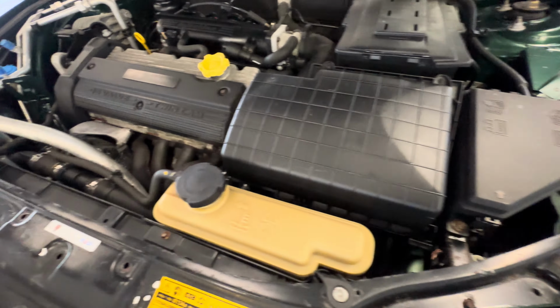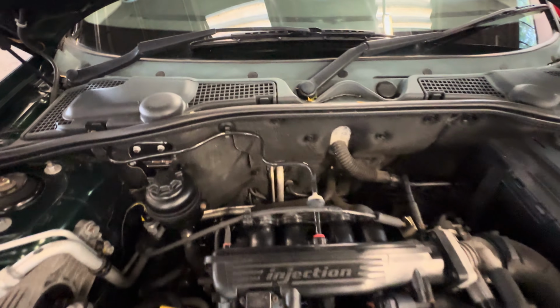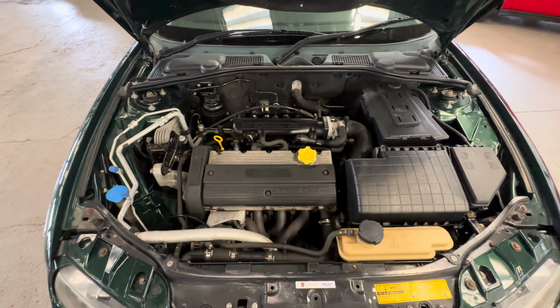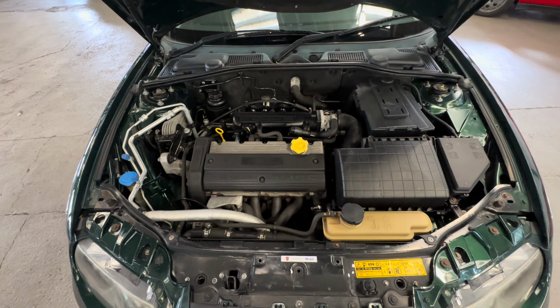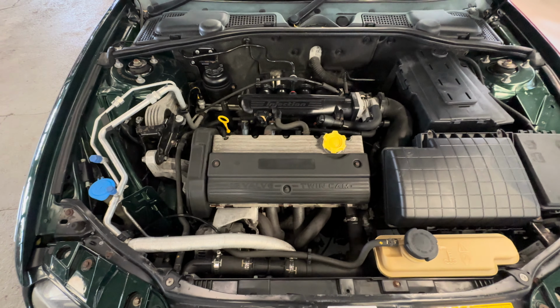Lovely and tidy in this engine bay. Lovely and clean in there. No real complaints at all in there. All nice and clean and fresh in the engine bay. James has got a key for us. No hesitation at all from that 1800 twin cam there, the 16 valve.